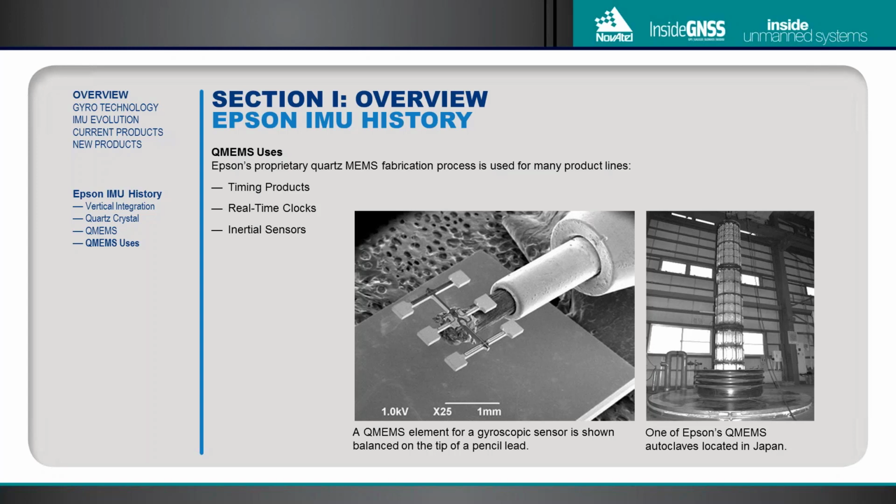On the right side, that image is actually one of the autoclaves in Japan that is used to grow the synthetic quartz. One little fun fact here, from start to finish, the process is measured in months. And this is an uninterrupted period where there's relatively high power required to grow this crystal to our specifications.